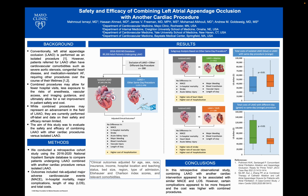Our outcomes of interest included risk-adjusted MACE, which was defined as the composite of in-hospital mortality and stroke, and our secondary outcomes included in-hospital mortality in addition to several major complications listed here in the figure, and length of stay and total costs. We were able to identify around 89,000 patients who underwent left atrial appendage occlusion, of whom the vast majority had the procedure performed as an isolated procedure.